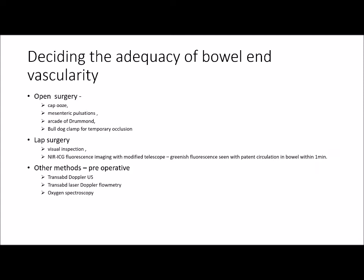This is basically near infrared because that is the spectrum where the indocyanine green starts emitting fluorescence, right? That's why it's known as NIR ICG. And the telescope has to be a different kind of telescope. It has to be adaptable to fluorescence and to normal light. So they are different telescopes, right?